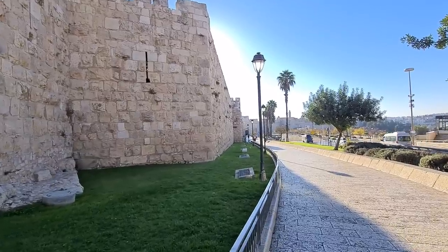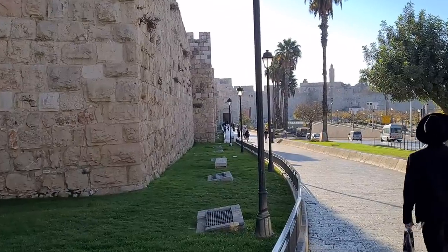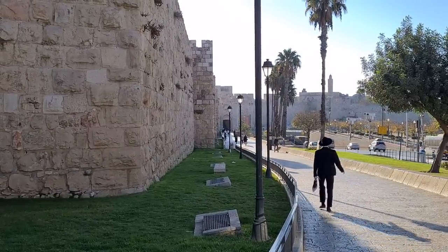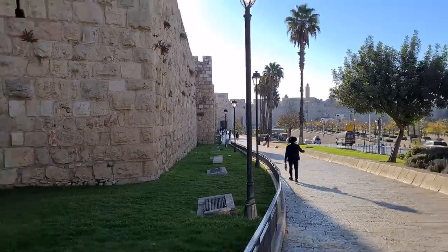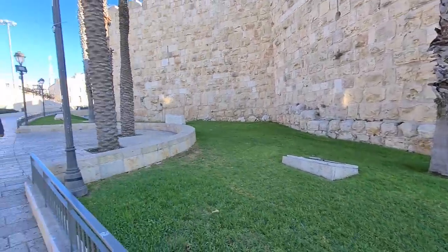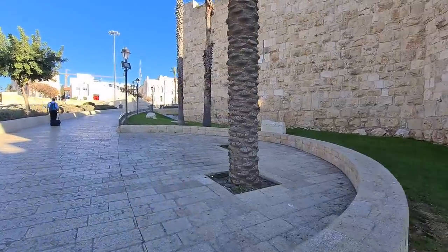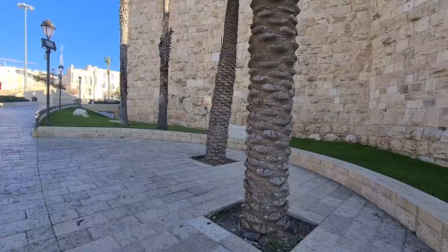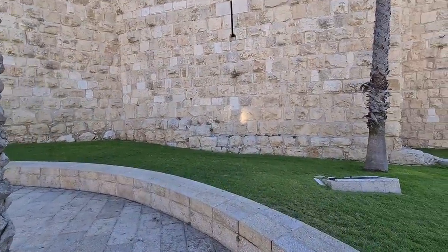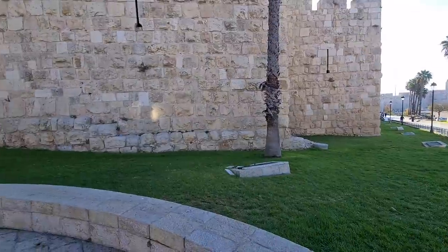Then this is the western wall of the city, built by the Sultan Suleiman the Magnificent. You can see in front of you Jaffa Gate. And remember, there are no houses. Then let me show you. You can see that the Sultan used so many kinds of stones here, and actually he based his wall on top of an ancient wall, and we will talk about it soon.